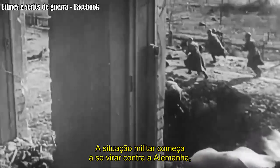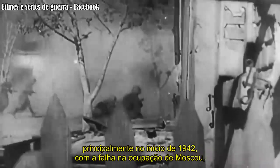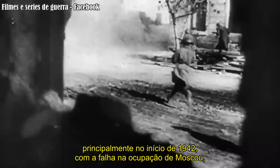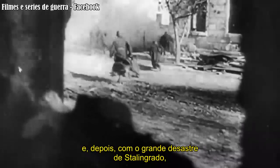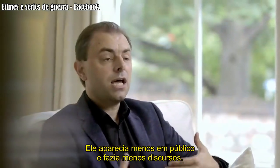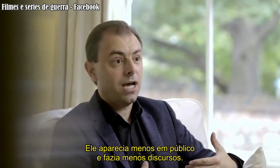As the military situation starts to turn against Germany, particularly by early 1942, the failure to take Moscow, and then of course the great disaster later of Stalingrad, Hitler becomes more and more isolated. He makes fewer public appearances and fewer speeches.